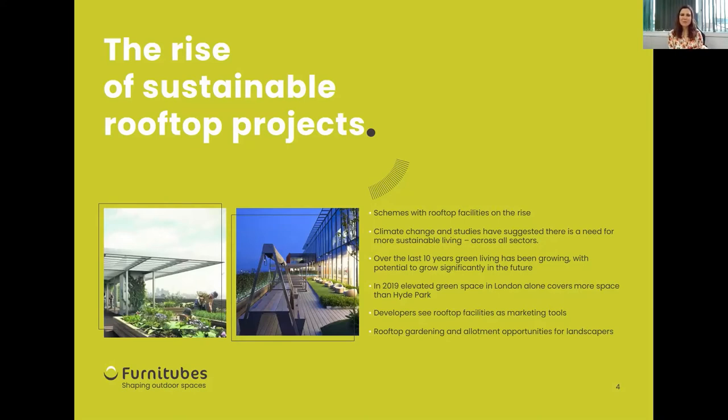Rooftops are really another great opportunity to expand that. So every opportunity to green the grey, we think is a good one. Over the last 10 years, green living or just having a great space on a rooftop has grown, and we see that as growing in the future.